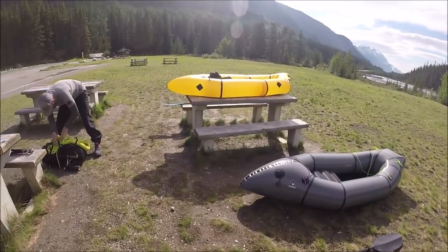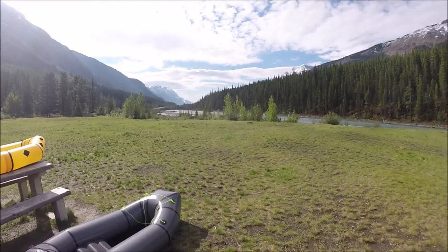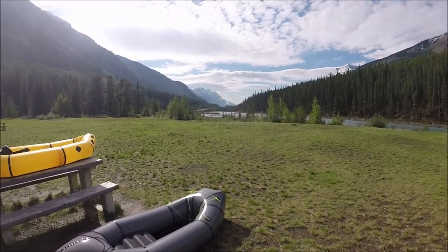The two packs are, so we got about 2.5 kilometers down the river.